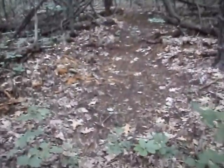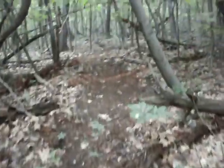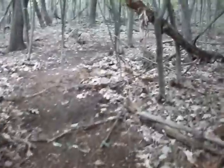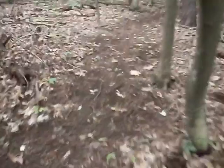Okay, here we're getting to my trail. Right here, I've actually raked the leaves. Oh my god, thunder. I've raked the leaves, and now you can see this big, wide trail here. So, okay, the video is 6 minutes long so far.